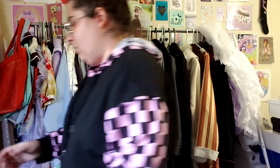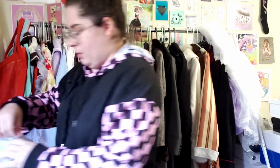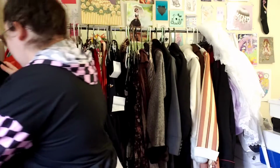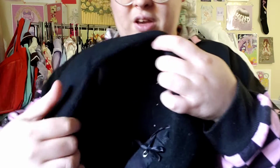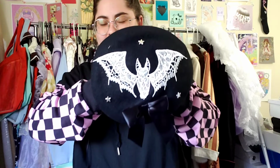I have gotten so many. I don't even remember how many months I've been signed up for Patreon. I think I've been 5 or 6 at this point, and it's so worth it. Okay, so her berets are adjustable. There's a little string on there so you can tighten it or loosen it. And this is the bat design for September.